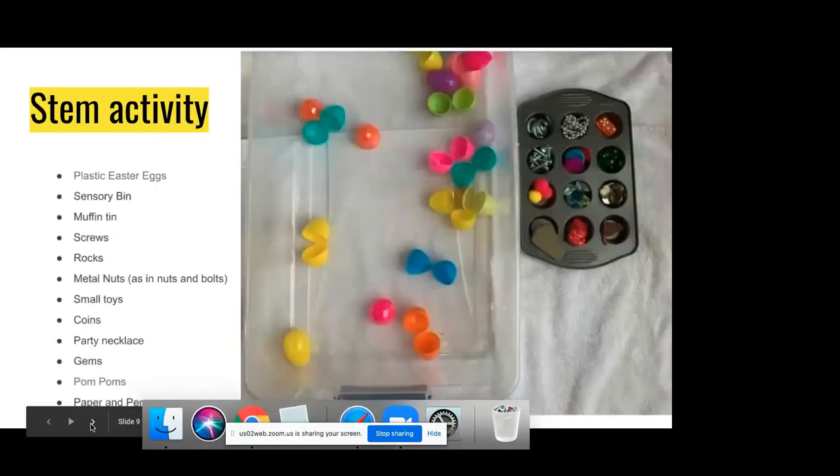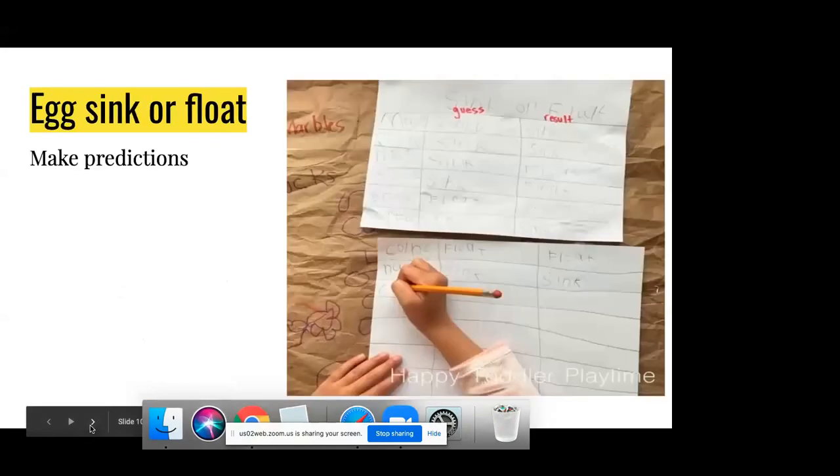This was an activity that I found, a STEM activity that you could use for sink and float, and as you see the different objects, they get to pick what they want to put in their egg. And then if they're able to write, you can extend that out and make the predictions.